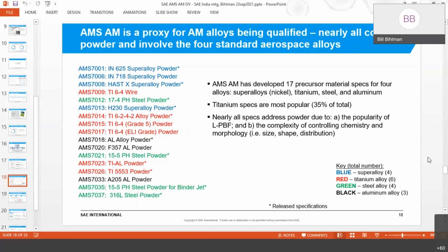One, I would say the popularity of powder bed fusion, like we talked about, laser in particular, but E-beam, Arcam, which is part of GE, is another important company in that space. But also the whole idea about the complexity of controlling chemistry and morphology. And morphology is simply the shape, the size, the distribution. We call it particle size distribution of these particles. Remember that I mentioned 40 microns earlier. It varies from 15, 20 microns north of 100 microns. But this is smaller, again, smaller than a human hair.